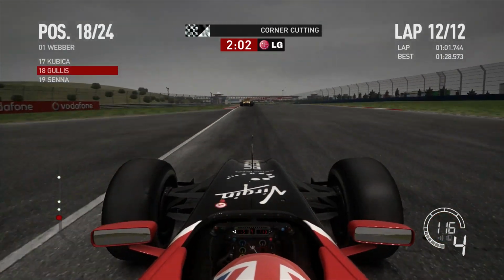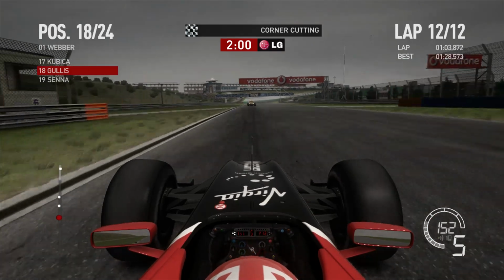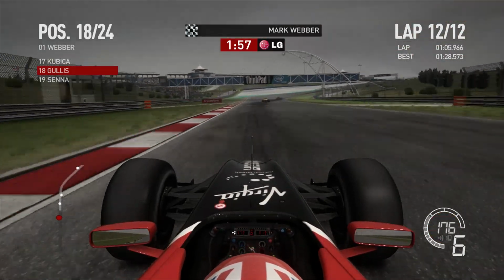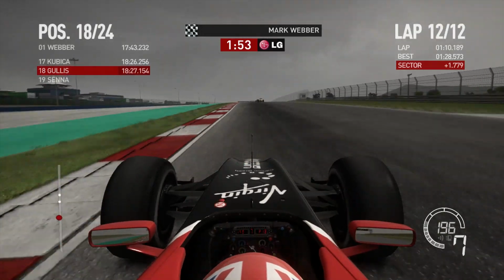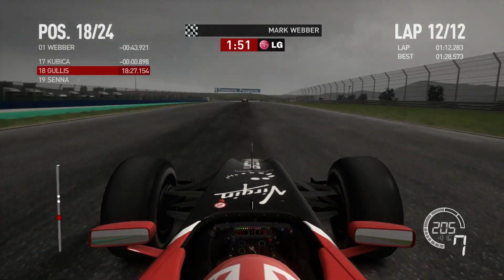Warning for corner cutting, even though we lost time. This is why this game is amazing. This game is so smart. Oh, fucking hell. Kubica is trying to get past Jarno Trulli again.